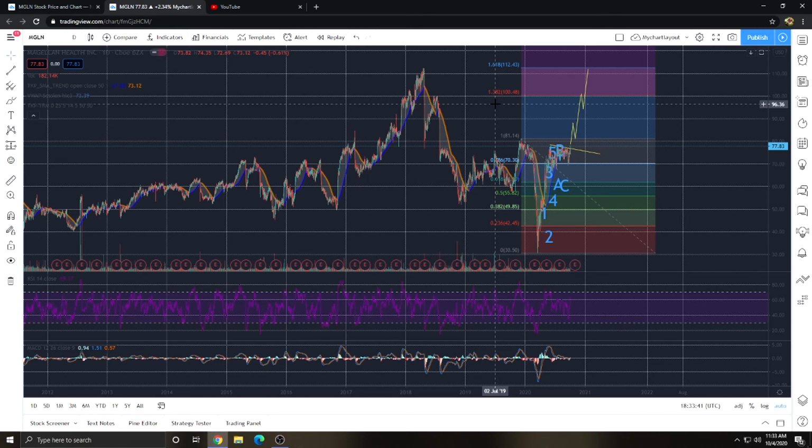Anyways, I know this wasn't the longest video, but these are my views on this stock. I think you get this 5-wave cycle higher after breaking out of this consolidation range. It's a good trade. You can use that $70 level as your stop. You're risking about 7 points for 35 points, so you've got a great trade here.